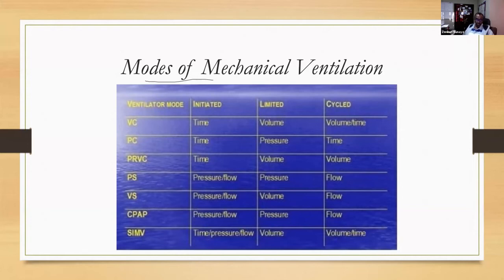The next mode we see is pressure support. That is again initiated by the pressure or the flow. So when that drops from a certain level, the patient will initiate a breath. And when the patient initiates and drops the pressure in the lung, say, less than 2 from whatever is set, if the PEEP is 5 and the patient starts breathing a negative pressure and makes it all the way to 3, then the ventilator will start pumping gas, which is the pressure support you set, and give the breath.